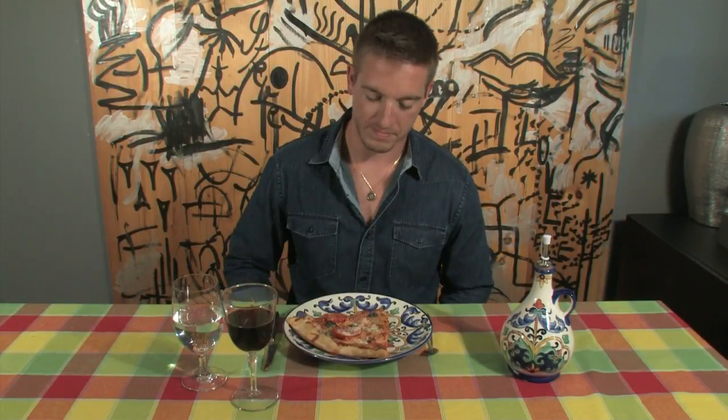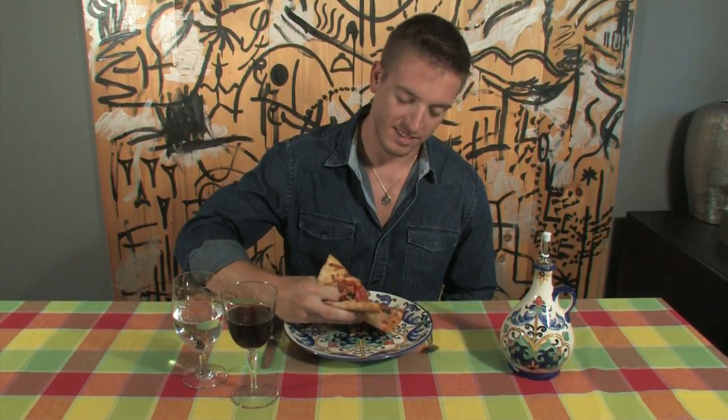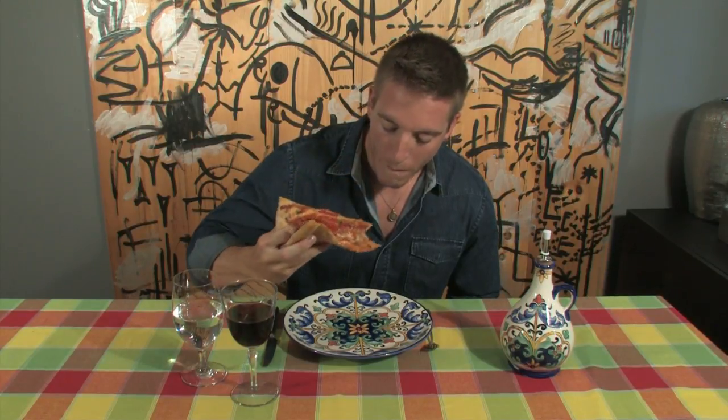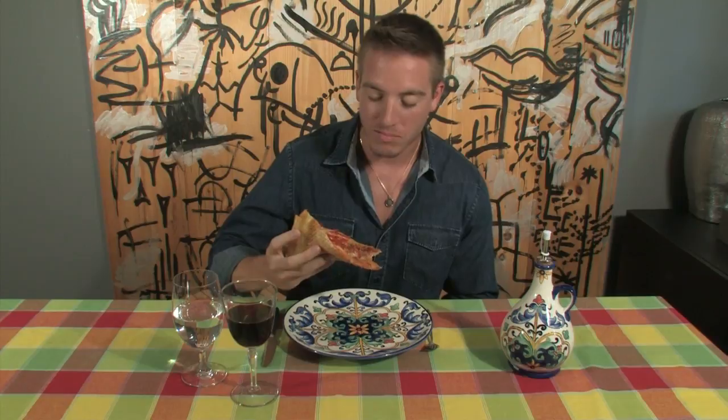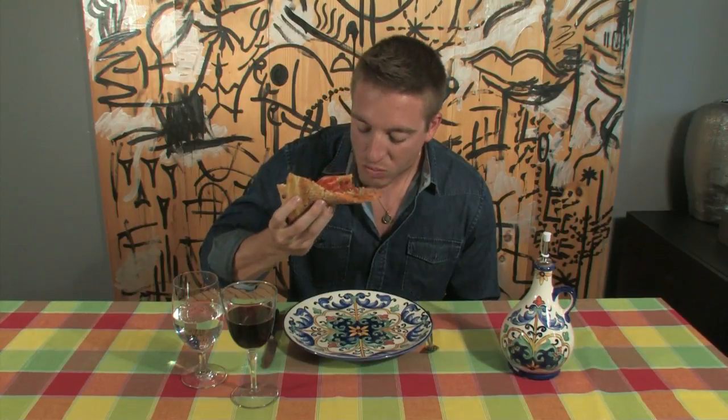Pizza! Of course we all know how to eat this Italian treat. We use our fingers to pick up the wide end of the wedge. You may also fold the pizza wedge in the center lengthwise to prevent toppings from dripping. Do not attempt to eat pizza with a fork and knife. You will look like a visitor from another galaxy.